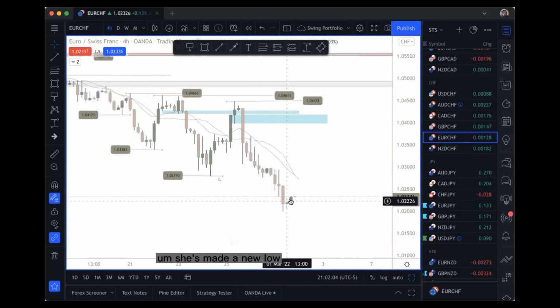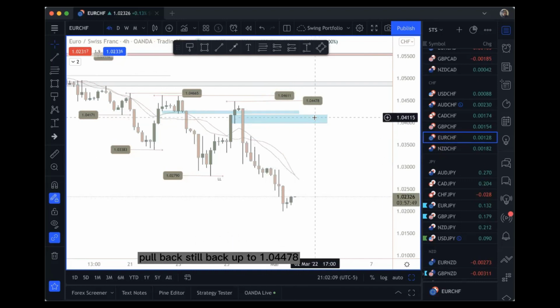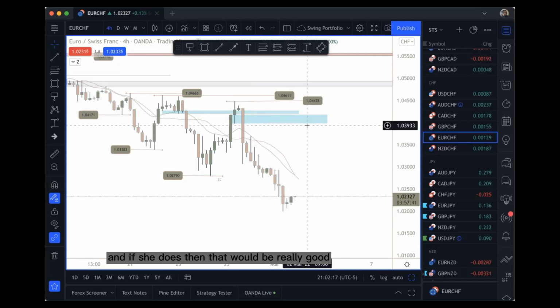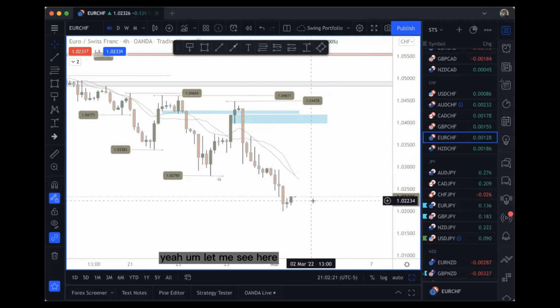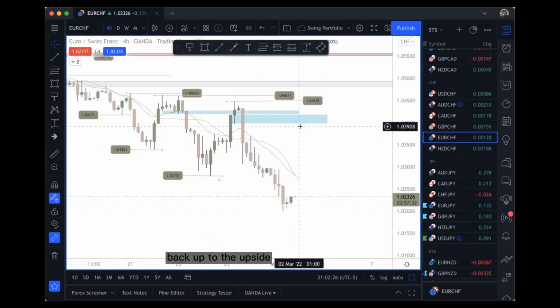Okay, downtrend, you guys. She's made a new low. This is high volatility right now as well. I'm waiting for that pullback still, back up to 1.04478, just to see if she'll pull back into her zone. And if she does, that would be really good. I know Miss Kim was talking about countering this, right? Yeah, she's talking about countering this one back up to the upside, so this could be a good counter for her.